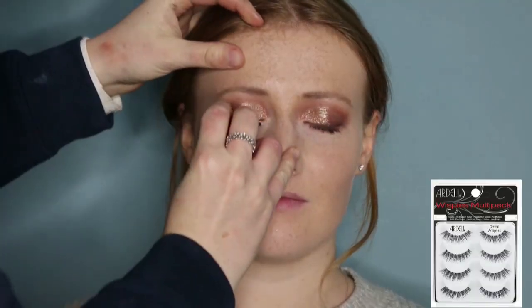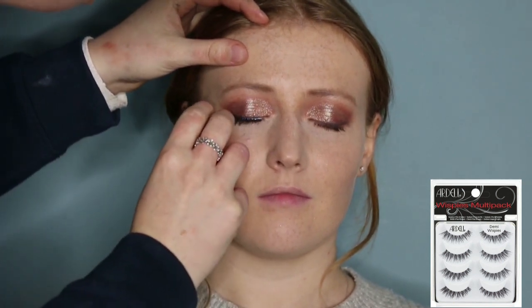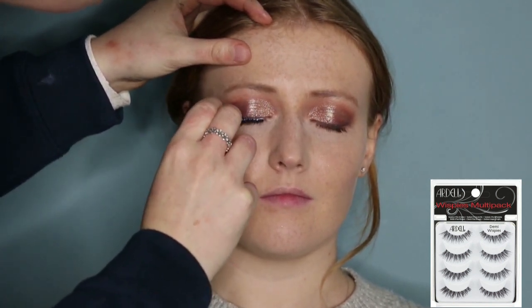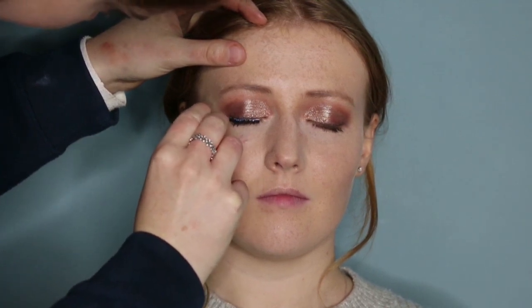And yeah, so for false eyelashes I went with the Ardell Demi Wispies. They're really, really pretty. Nothing heavy, but they definitely give nice definition to the eye and really help open them up and make it a little bit something extra special for the big day.